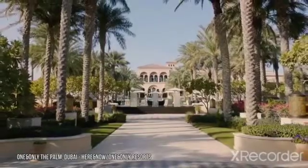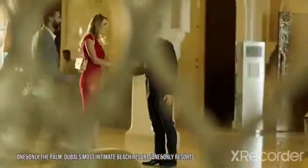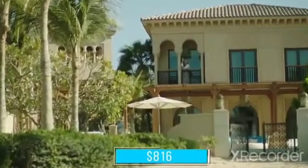Another popular stay is One&Only The Palm. It's made up of beachside mansions and 2-story villas with private pools. It's one of the most luxurious hotels on the island, but you can grab a small room for a base price of AED 3,000 per night, or $816 US.